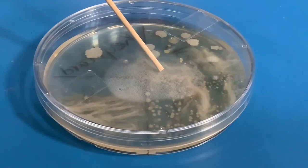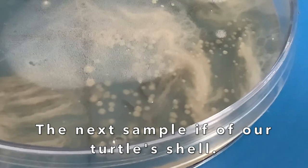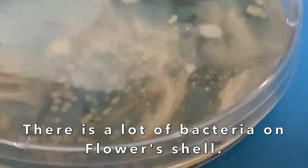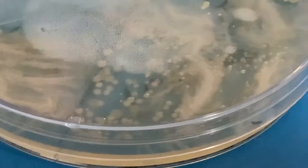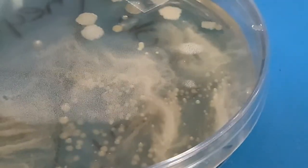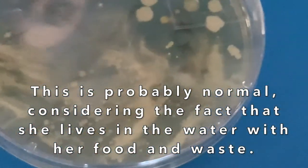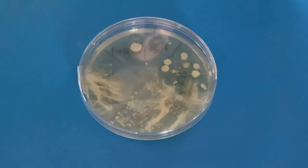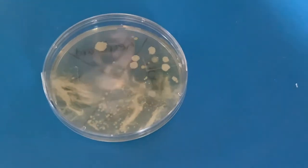Now we have our turtle here, and we have some kind of jelly-like smaller colonies of bacteria, and we have this filamentous or stringy type of bacteria. So there's a lot of bacteria on the shell of the turtle that we sampled, but that's probably because she lives in the water. She has some food maybe decomposing in there. She has her waste in there. So this is probably a normal bacterial colony for a turtle that's living in the water. We don't want her water to get too dirty, but I don't think that's abnormal.